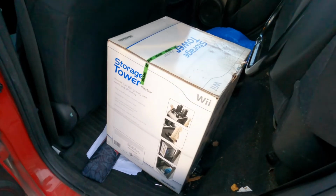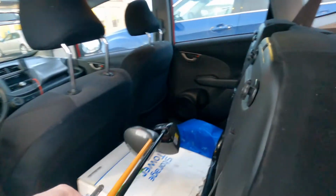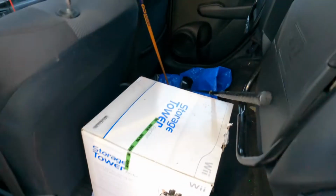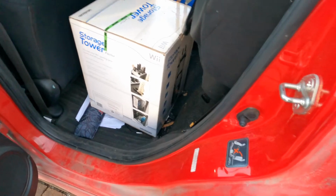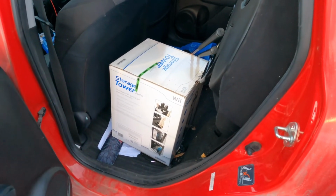Alright, I bought this earlier. This is that Wii storage tower. Bought it from a guy, local Craigslist deal. Actually, it was Facebook Marketplace. Got that for 10 bucks. I'm going to bundle that, I believe. Though it is new in the box, I can probably get 50 bucks for it on eBay.